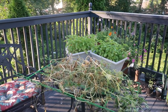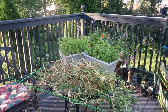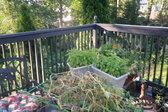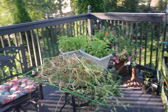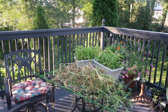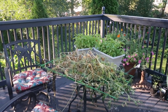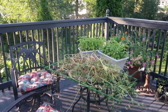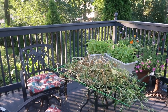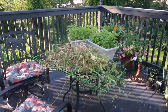Well, this is the last Sunday in the month of July. We made it here to the last Sunday. And last night we had such thunderstorms and rain and the amount of water that fell. It was amazing. But we are now in the morning and everything is looking refreshed and revived, even after all of that water.